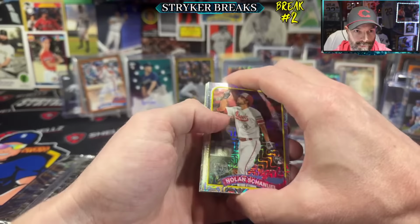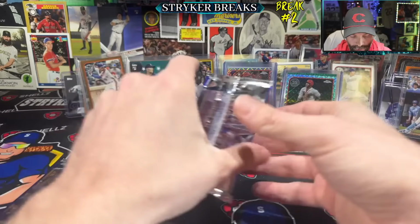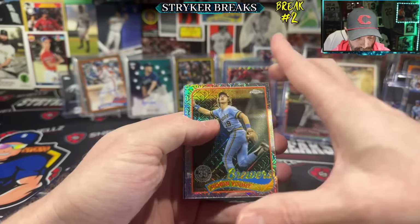Curtis Mead. And the kid. Three left. And then we're gonna do a split case. Half hobby, half jumbo. Another parallel coming up. Another Mead.